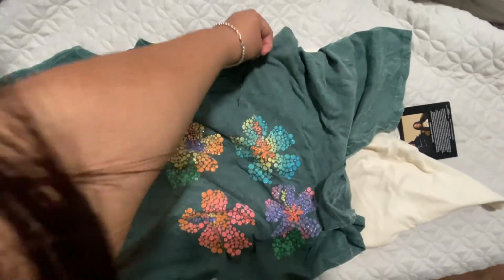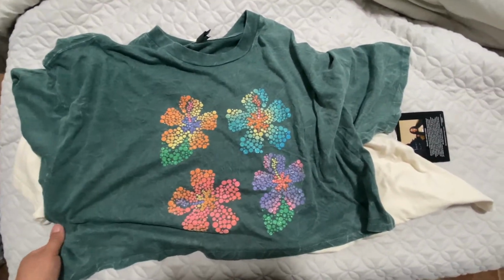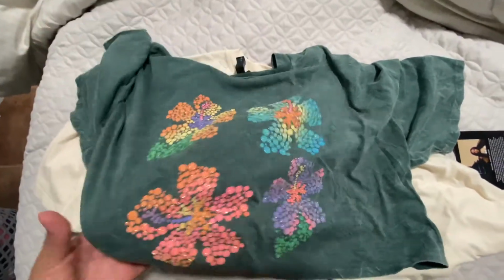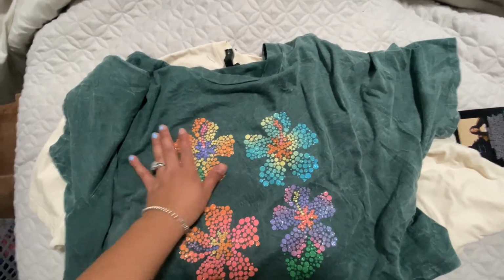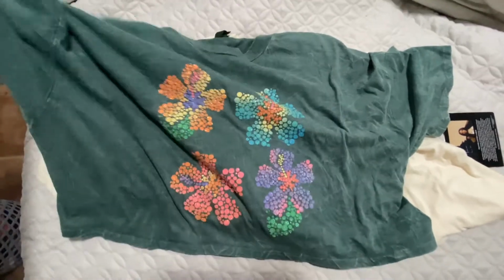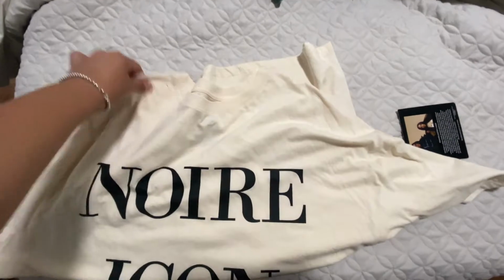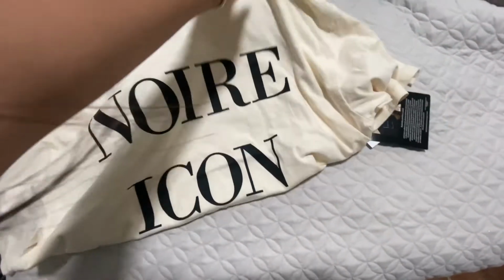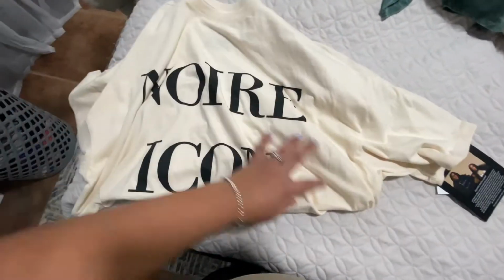Got two shirts from Target. I originally went to go return the shorts, but I was looking for a shirt this color, so it could match some pair of Nikes that I have. It just has like four Hawaiian looking flowers. It's kind of cropped. We'll see how that fits. And then this one was randomly thrown in. I saw the price and I was like, I want it. It was $3.